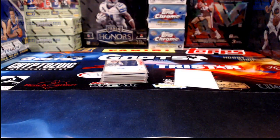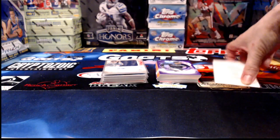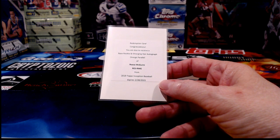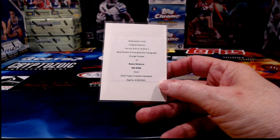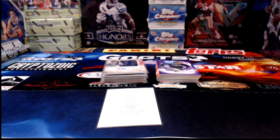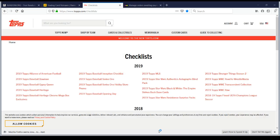Now, before we recap this, we've got a little info to check out. Reese McGuire, again, I believe, should be the Toronto Blue Jays, but we're going to go look it up. The base rookie and emerging star autograph orange parallel should also be numbered to 50. But you know how we roll around here. We like to get all this stuff up on the screen so that everyone can see it and we're all on the same page about how it works. I accidentally hit the wrong button there on my side. Sorry. I know you're seeing the right thing, but I wasn't for a minute.